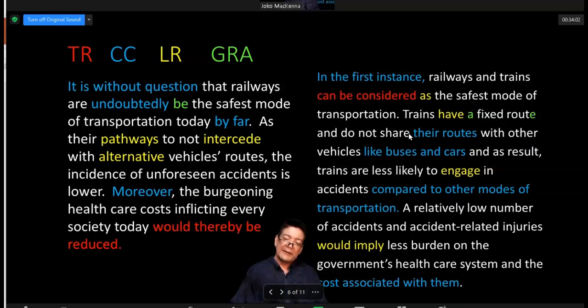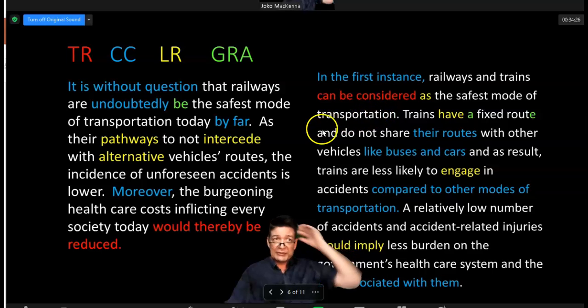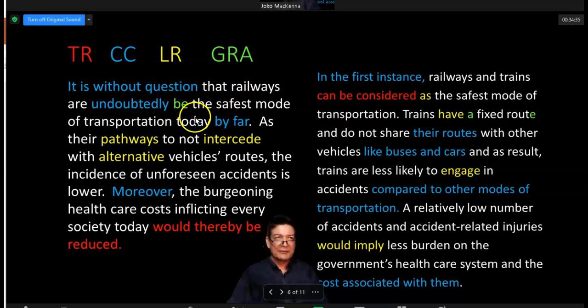All right. So in the other question, again, this was written by me to sort of be a caricature of something that bugs me, and I see a lot at this level: trying to make your point more strongly by using overblown language, by going too far the other direction. Instead of "railways are considered the safest mode of transportation": "It is not necessarily true that it is without question that railways are undoubtedly, and I just threw a grammar mistake in there for fun, today, by far." There's three extreme statements in one sentence. Don't include one of those, much less three.